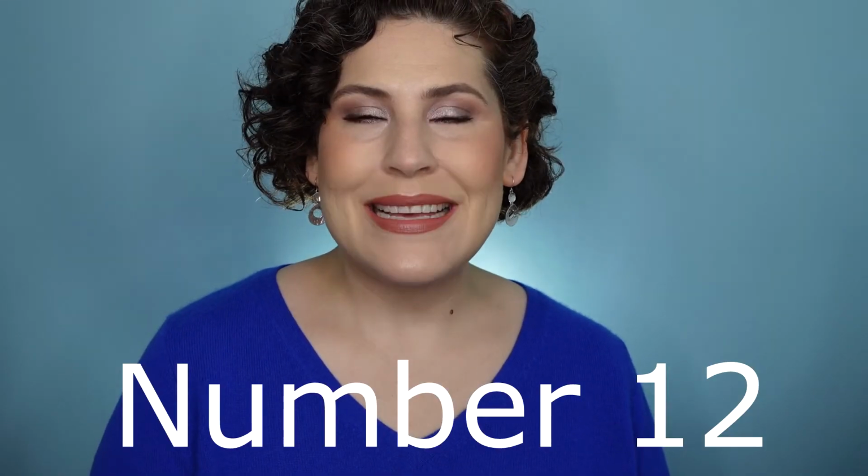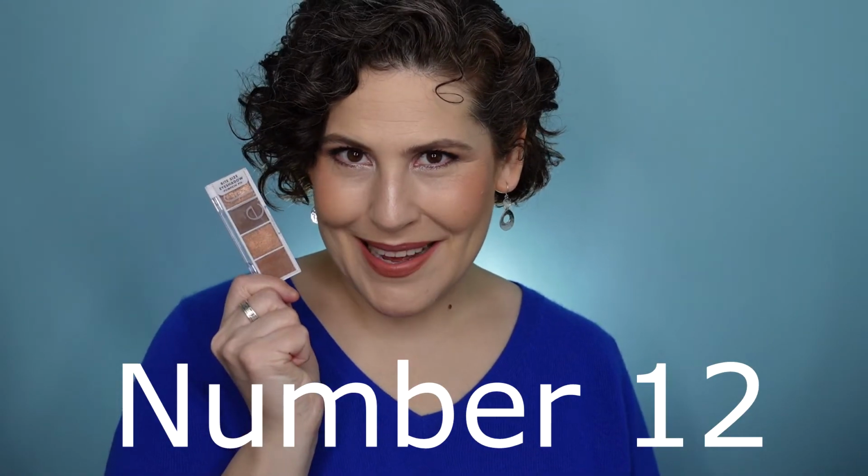So at number 12 is the last of my e.l.f. Bite Size. This is the one in Pumpkin Pie. This is the one that kind of surprised me. Because remember how I said that I'm not really a warm neutrals, terracotta person, okay, except for this. This right here, I don't know what it is. I feel like you do get some browns, a little bit of coppery situation going on here, and it doesn't lean so terracotta pumpkiny orange. I get a gorgeous smoky, warm eye from this.